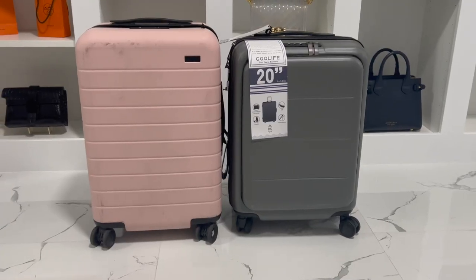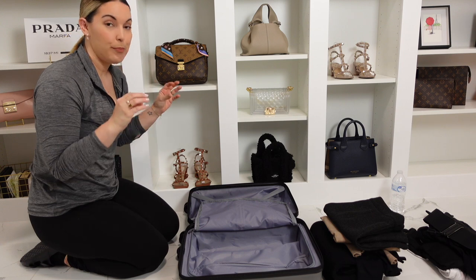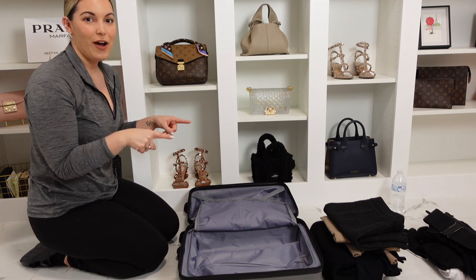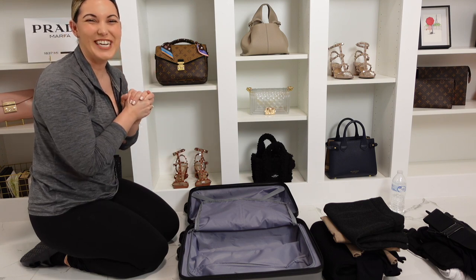So for a small 20-inch carry-on bag, I think the bag is laid out pretty nicely and also offers a lot of space. We're gonna go ahead and pack all of my goodies in there, and then we'll be good to go for New York.